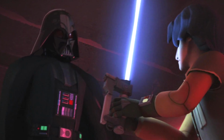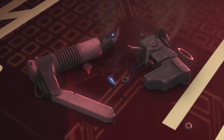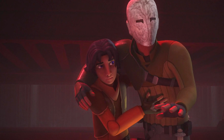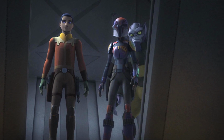Ezra briefly tried to fend off the Dark Lord, but he couldn't match Vader's dueling skills. It was mere moments before Vader slashed through his lightsaber, rendering it useless. Ahsoka intervened and saved his life, but Ezra still needed a new lightsaber after they escaped. There was a time jump before Season 3, and Ezra had built a new lightsaber when the new season premiered.